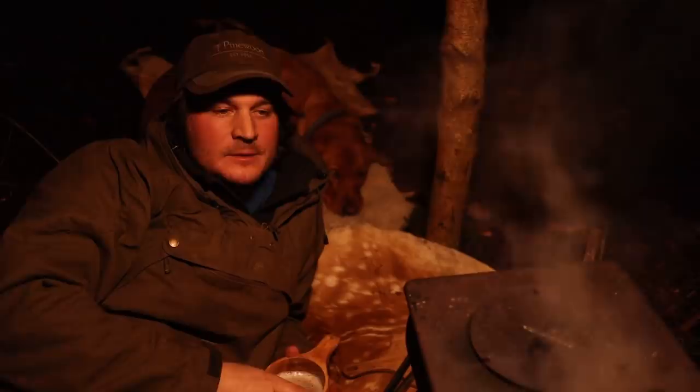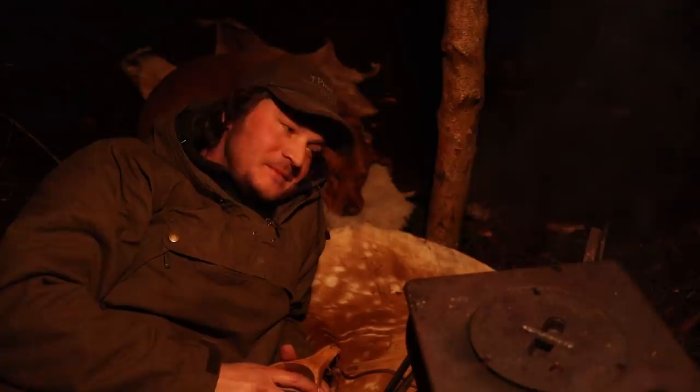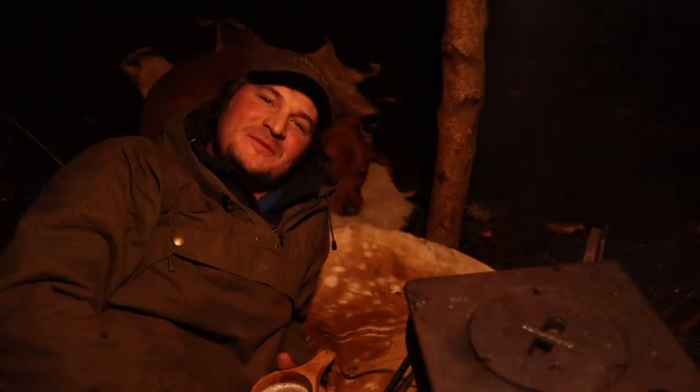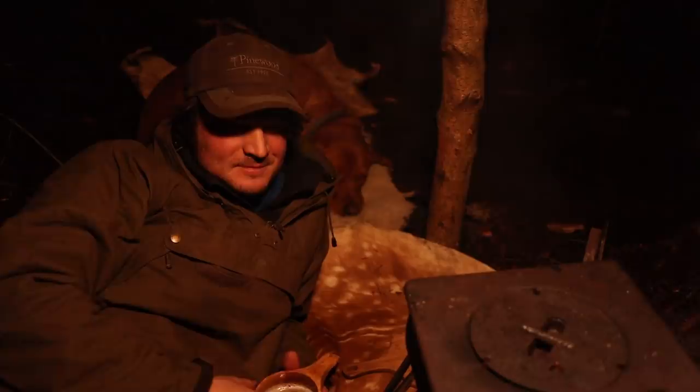Oh, I love it. In the woods. Got a shelter. Got a dog. Got everything I need. Got some food. I've even got spare batteries for the camera. Yeah, I love it. This really is what I love the most, is camping out in the woods. Cheers.